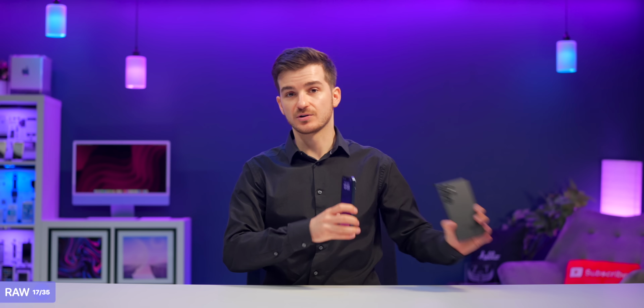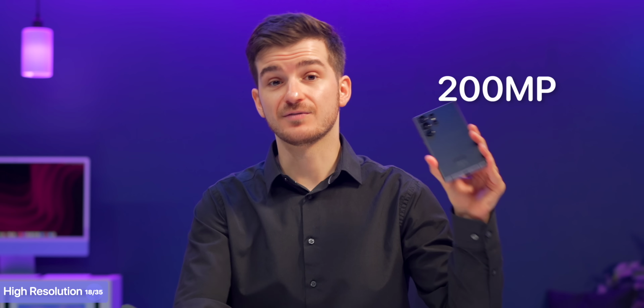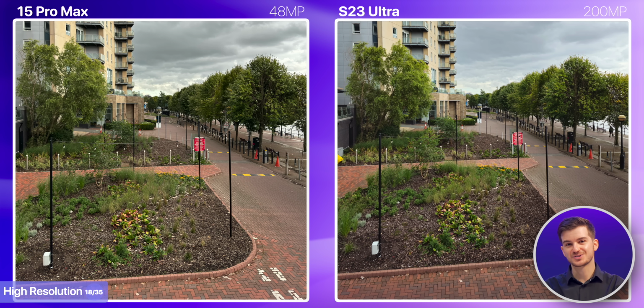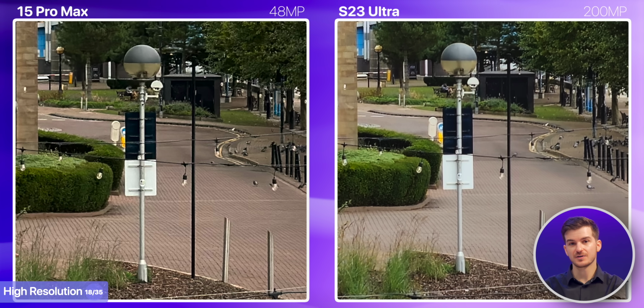Now, both the S23 Ultra and the iPhone 15 Pro Max allow you to shoot at full resolution in 200 megapixels on the S23 Ultra and 48 on the iPhone. And looking at both images, I was a bit surprised. The S23 Ultra is more detailed in some parts of the image, like the grass at the front and the bricked road on the left, but in the very center, the iPhone was actually more detailed.